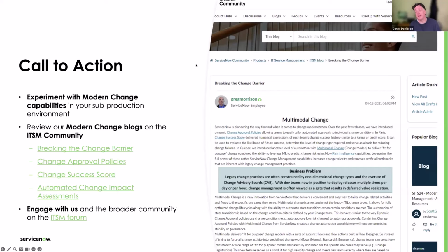I think that there's been more of an organizational imperative over the last couple of years to do this. What I've been hearing is that change being a blocker to the wider organization's velocity is what customers are reporting to me more and more. That's driven a need to look at how change is done. People are looking at change models first, and then at things like dynamic approval policies and different ways of doing flow and risk as part of that.